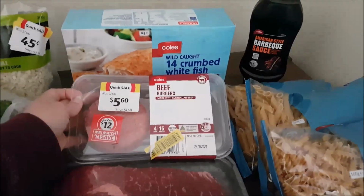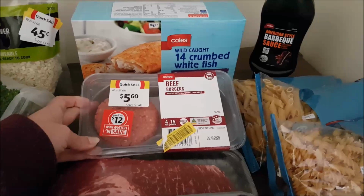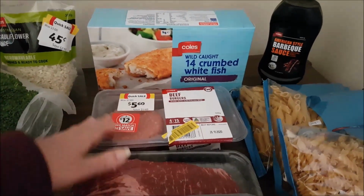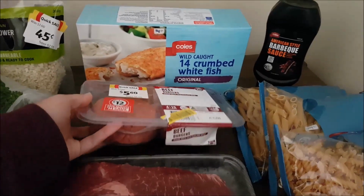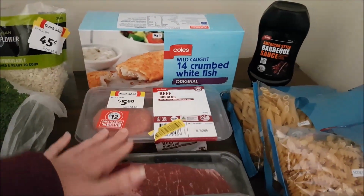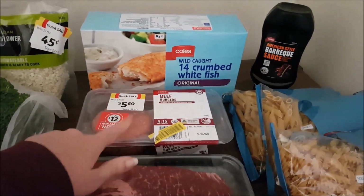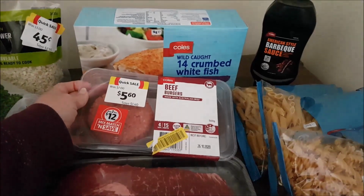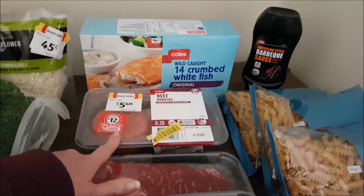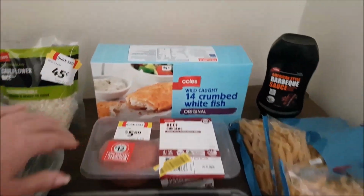And I also grabbed some burgers. Now, these aren't a great price, but they are onion and garlic free. So I'm going to divide those up and have them on hand for when we have burger night. And the people who can have garlic and onion can have any burgers, but I'm going to set these aside for the people who can't have onion and garlic. So a little bit expensive there, but putting those away for a later date.